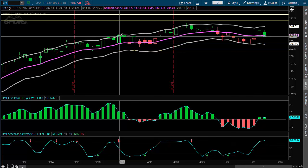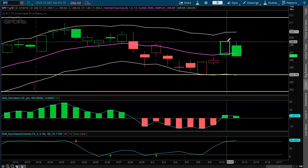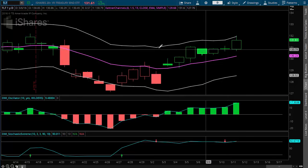So we got the SPY. This is an ugly candle. Look how strong yesterday's candle was. I was like, okay, we're breaking out. I got my long list ready. But you know what was not really faltering yesterday were bonds. Look at yesterday's bonds candle, TLT.